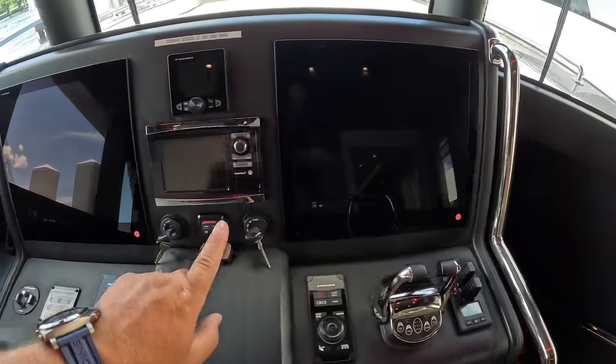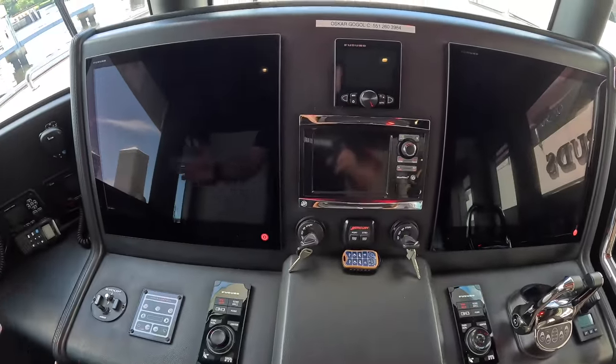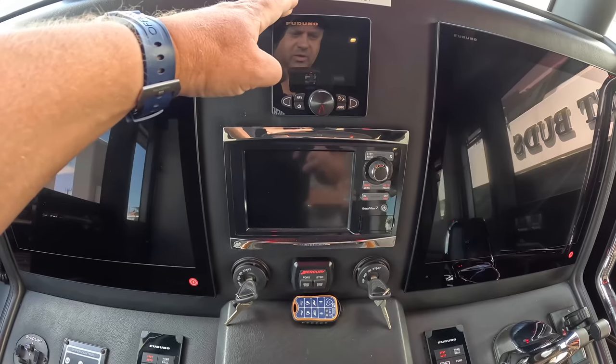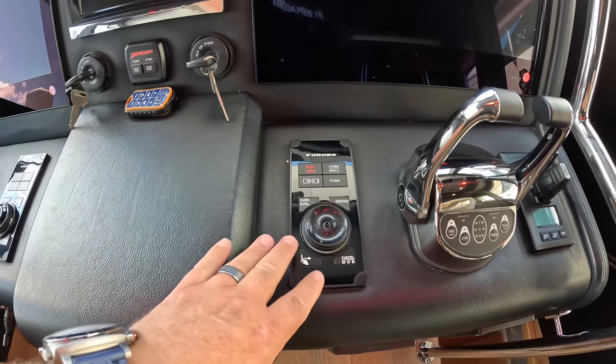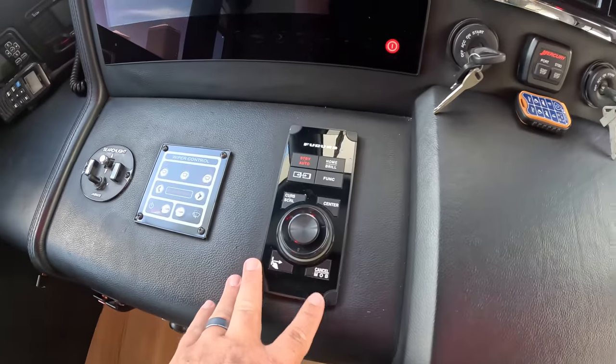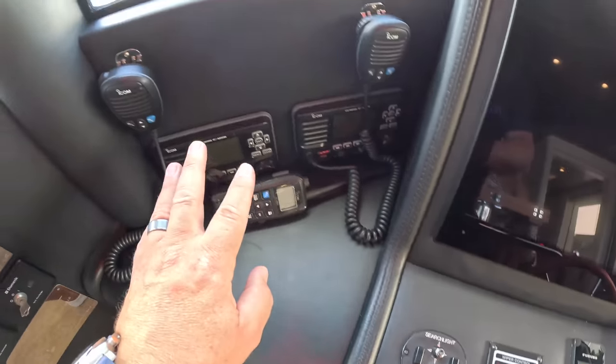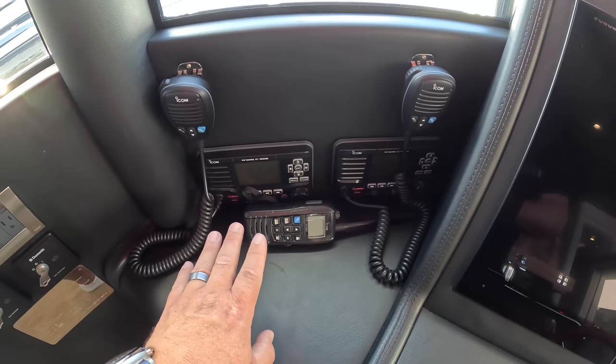So we have two multifunction displays here for your radar, chart plotter, whatever you want to put on there. The engine monitor, Furuno autopilot right here. Then we have the Furuno remote control here. Another one over here for the port one. Windshield wiper controls, searchlight. Two VHF radios right here to the left.